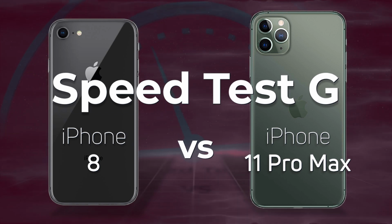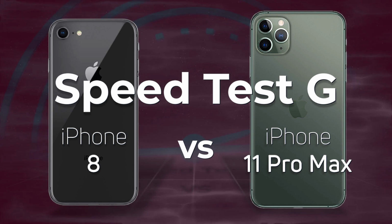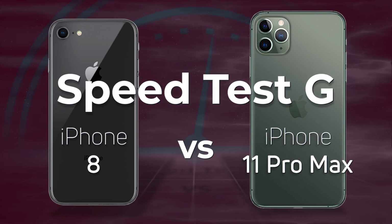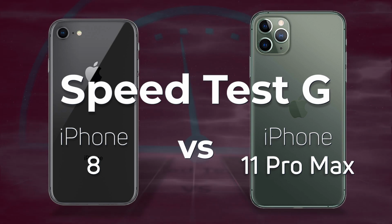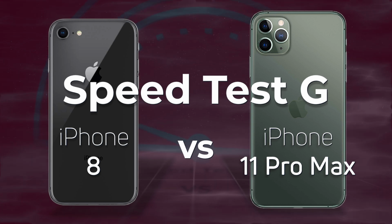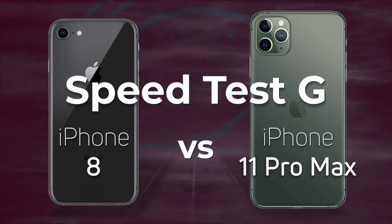We all expect our smartphones to get better from one year to the next, but it's also interesting to see how our phones develop over several years. Today we're going to be looking at the iPhone 8 with the A11 Bionic and comparing it to the iPhone 11 Pro Max with the A13 Bionic, jumping over the A12 to see what is the difference between a 2017 iPhone and a 2019 iPhone. Okay, you ready? Let's go.